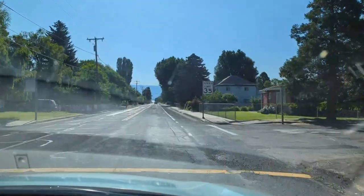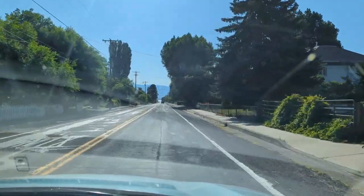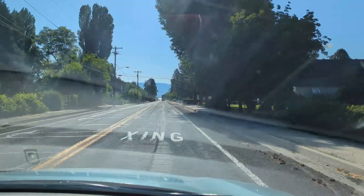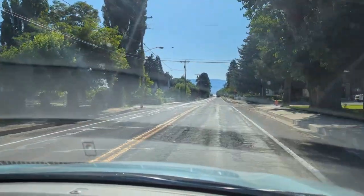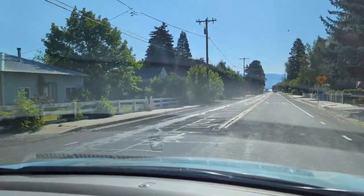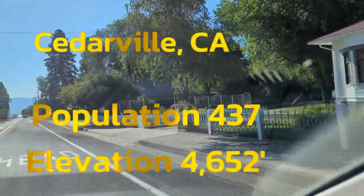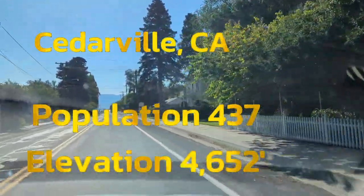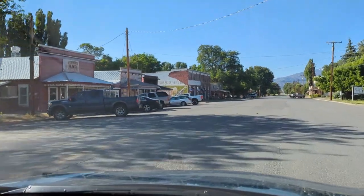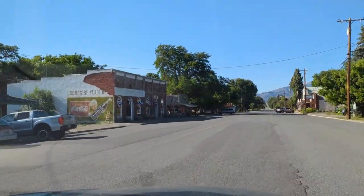Here we're just passing through Cedarville, California. And we're going to be heading south on Highway 1, tying into 447 at the Nevada state line. Some nice little homes in here. A lot of trees. It's not fancy. Cute little town. Oh yeah. Nice wide main street.